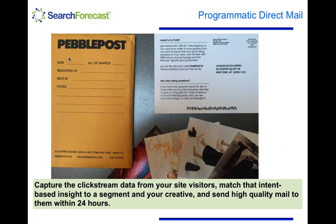I just encourage you to take a look, because we've had a couple of clients we've used it for and it works. People get the postcard, they get a coupon code, and then they turn around and go back to the website.